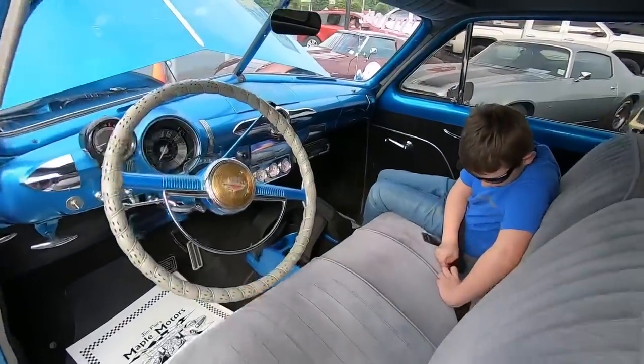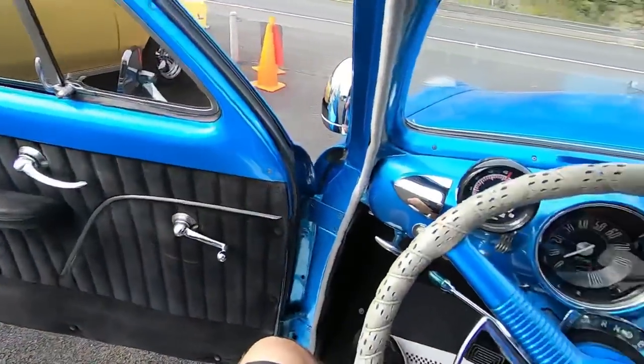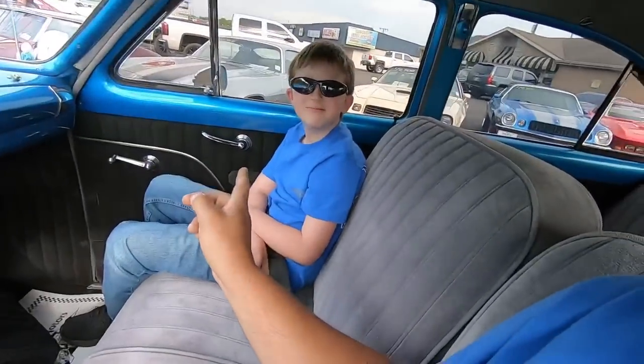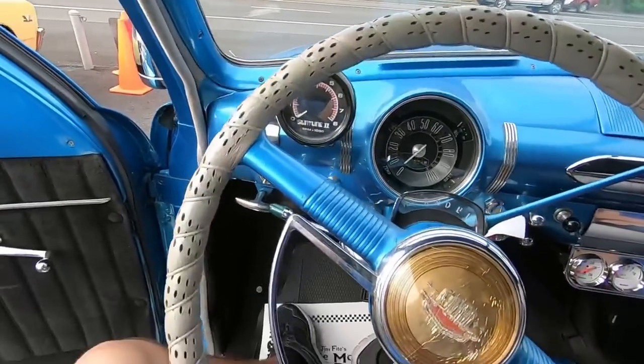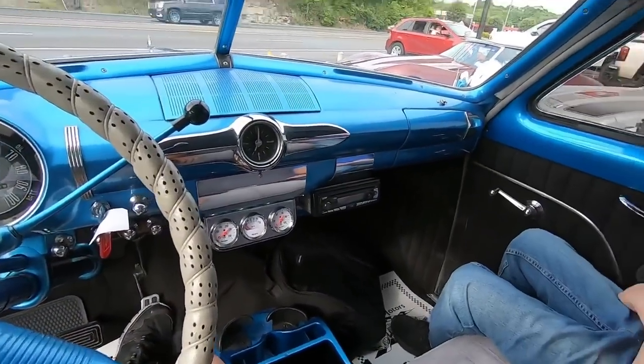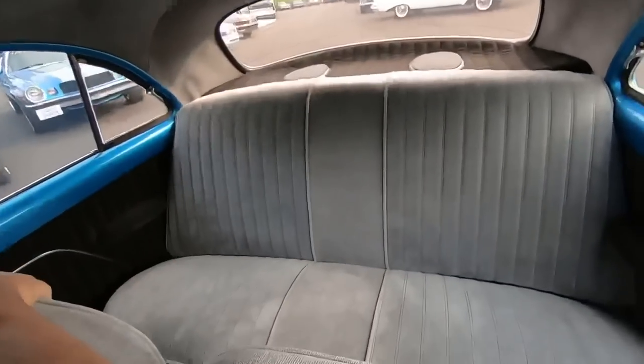Good job, Liam. We're gonna look around the interior, check everything out. Place your bets. Do you think the horn works? Mm-hmm. No, you don't? We haven't tried it, I promise. All right, we're gonna look around the interior. Check it all out.